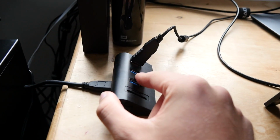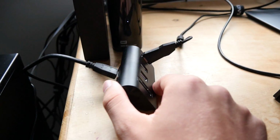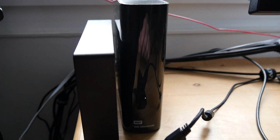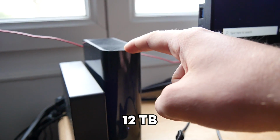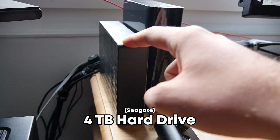Here I got this USB hub from Amazon. It was just a really weird one. It connects up my mouse, which is over there. It works pretty well. It's got 3 slots. I've also got a 12 terabyte external hard drive here from WD Elements, and then a 4 terabyte one next to it. And they both just store game files, which are very big.